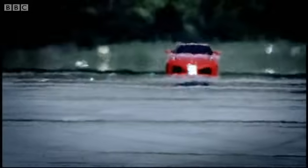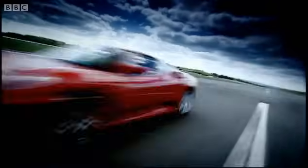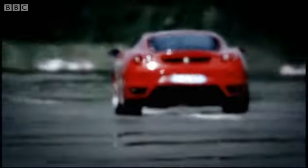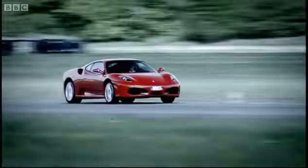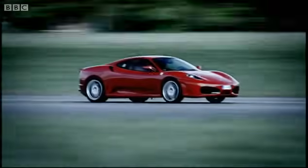Coming up now to 8,500 RPM from a V8. 170. My ears are starting to bleed now. 180. Running out of runway. Flat out with just a hint of a tailwind, it'll be nudging 200 miles an hour.